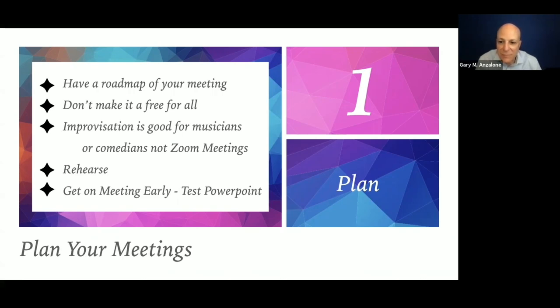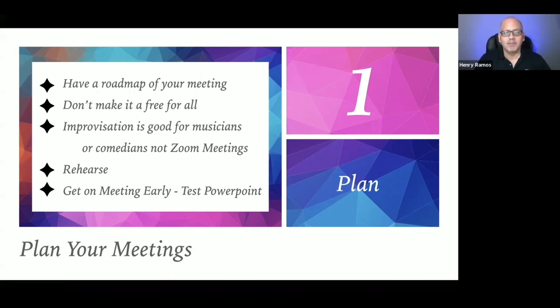Henry? Yeah, same. Basically, I want to say the same attention that you would pay to your in-person meeting should be paid to your Zoom meeting. You don't want to waste time. You want to have an agenda, and you want to basically respect folks, just like Gary was saying earlier. Show them some respect by not wasting their time.